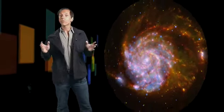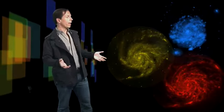This new image goes even further, combining each of the previous observations into a single view. Blue features represent X-rays, while the red colors are infrared. Visible light is yellow, which itself is a combination of red and green. There isn't a formula that tells us exactly how to assign these colors. Art and aesthetics have a role to play along with the science.